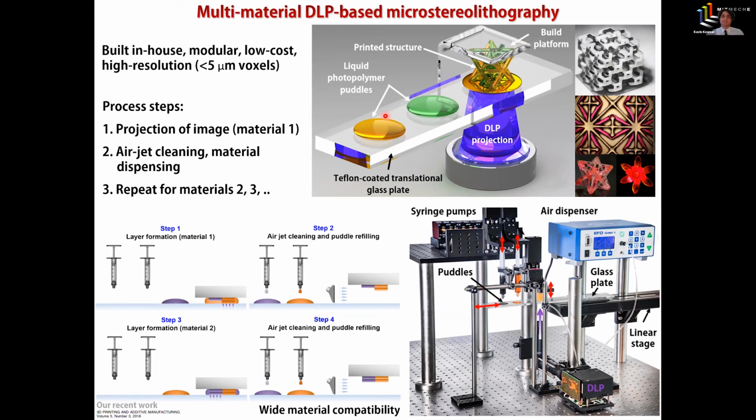Essentially we have these resin or photopolymer puddles that could be hydrogel precursors and can contain cells. We deliver these to the printing platform where we can expose a high resolution digital mask and selectively cross-link the material, in a way that each layer has more than one material. So the steps in multi-material fabrication include first projecting the portion of the image pertaining to the first material, then undergoing an automated material exchange process and refilling the puddles, and then repeating for subsequent materials.